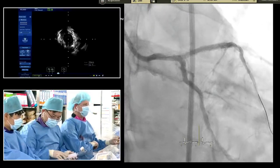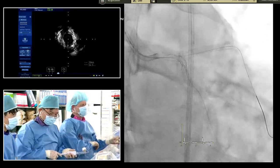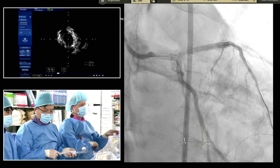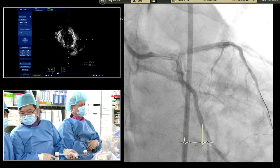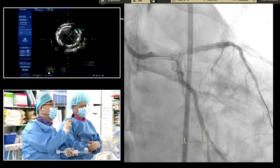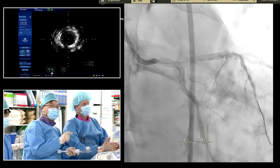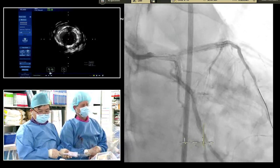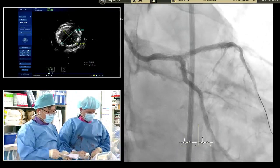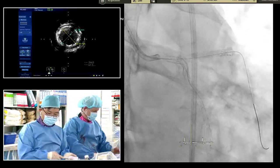Let's open more. Do you plan to do a POT now? I think we need to do a POT to give three diameters to this bifurcation. Yeah, I think we need to do a POT on the mid to distal left main. What size do you want to go? 4.0, 4.5? At least 4.5 in my opinion. What do you think? I think 4.5. I think it's that big in the very proximal.